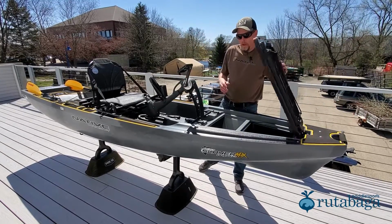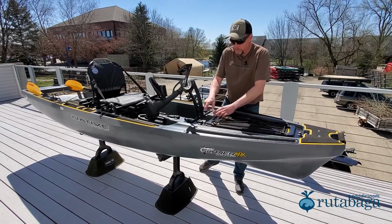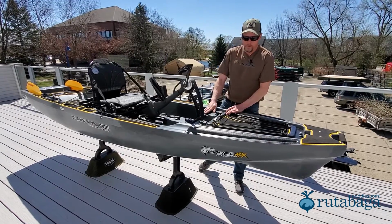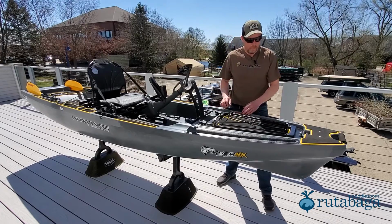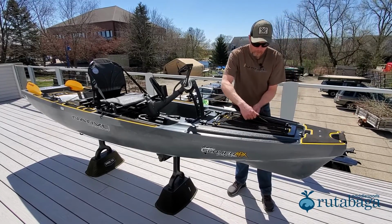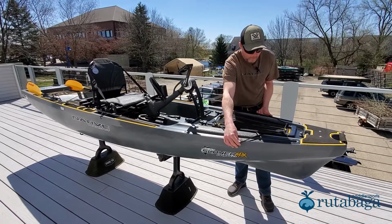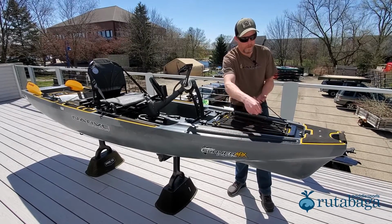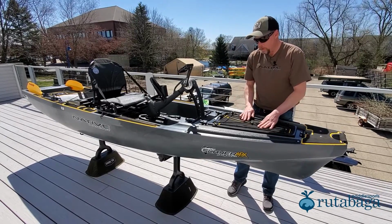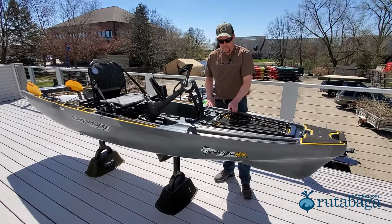Close up the hatch here. There are 2 locking clips that secure it down, the same style clips we use on the Propel drive. There is an overloading bungee, so if you have additional gear that needs to stow on top of the bow deck, it can be secured underneath these bungees, which are also adjustable, removable. If you don't like them, you don't have to keep them there. They'll come right off.